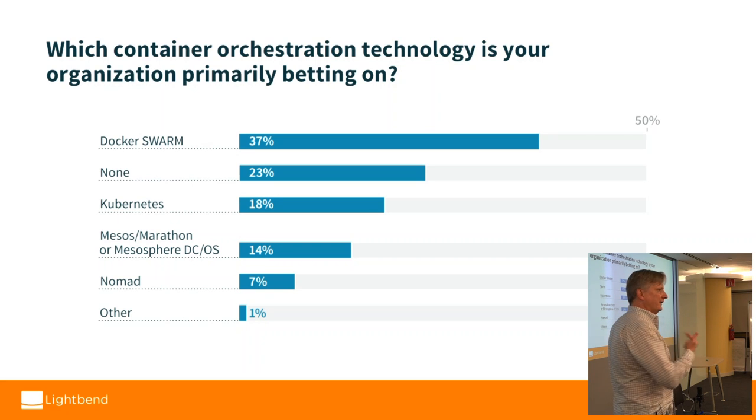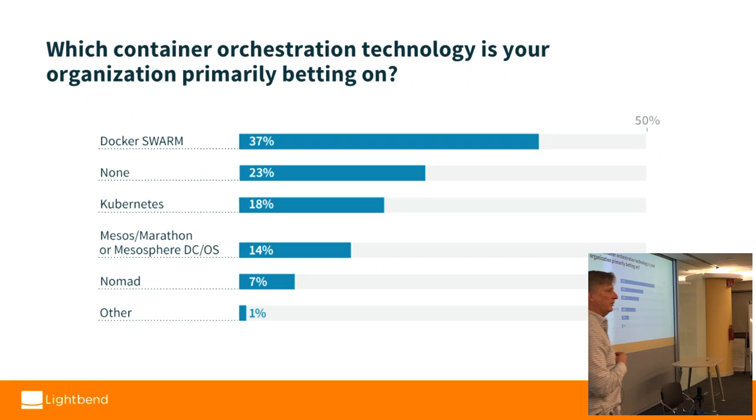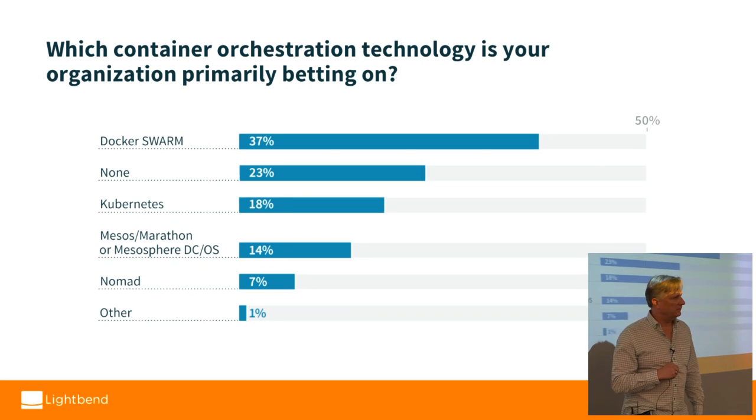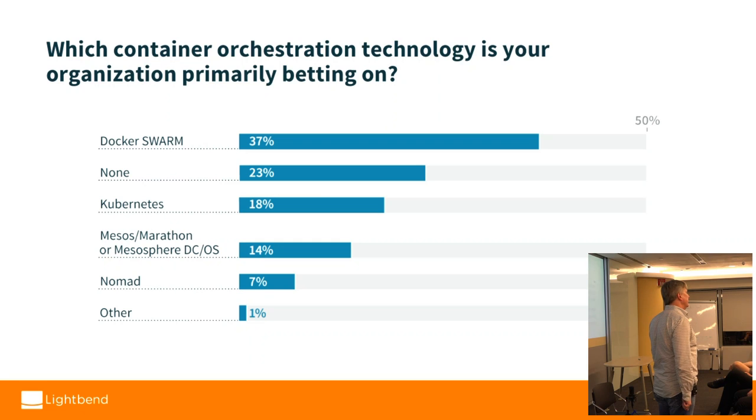Anybody using anything else that's not listed up here to manage your containers? Anybody using Kubernetes yet? No? Okay. We're starting to see Kubernetes show up a lot more. Sorry, two questions or two people? For development. You're using Kubernetes? Okay. But are you planning to use it in production? No, just for development. Okay. Would you use something else in production? Would you deploy it on Swarm or on Mesos or something else?